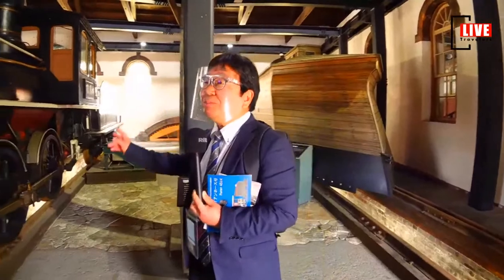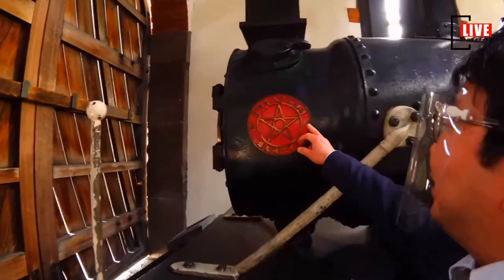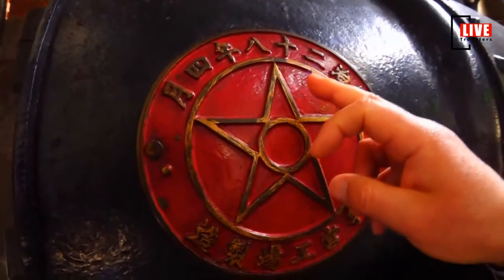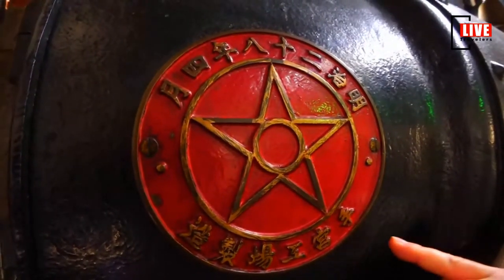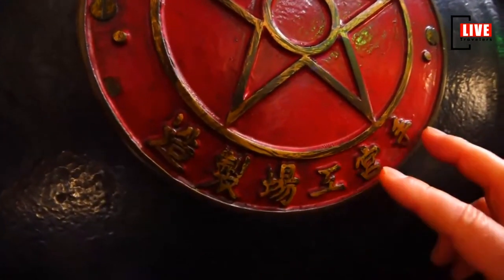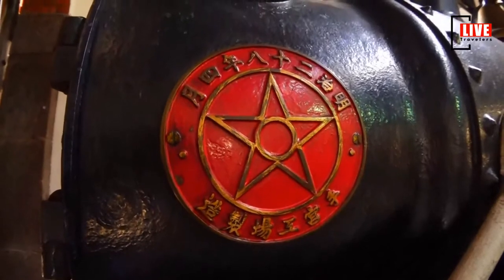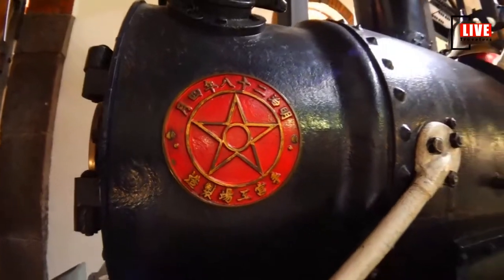Okay, so I'll explain about the naming of this locomotive. It says the 28th year of the Meiji Emperor's reign, Meiji 28th, which is 1895. And built in here, Temiya Kojo Seizo. It means it was manufactured in Temiya factory. Temiya factory means here. So this locomotive was proudly manufactured in this place, in Otaru, right?